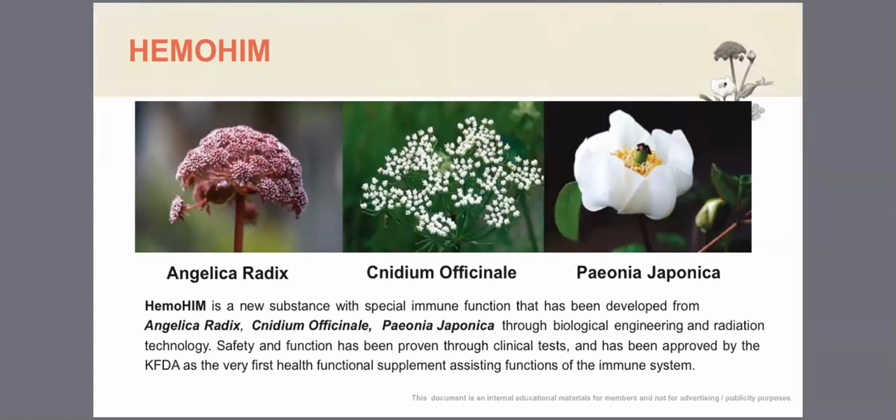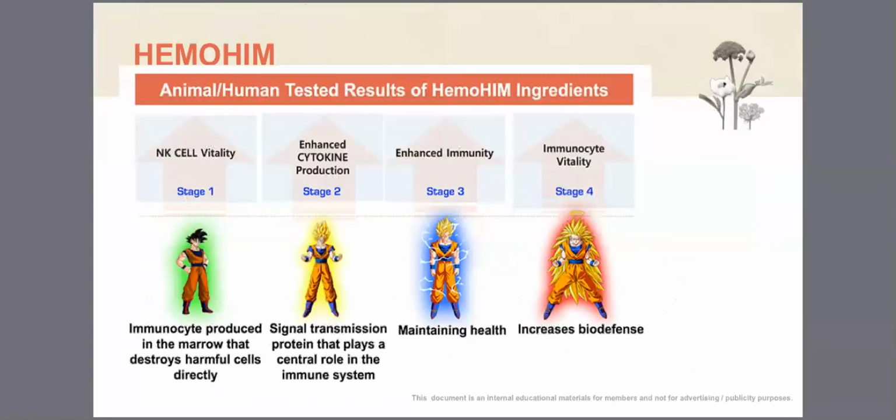So HemoHIM itself, the main purpose is to boost your immune system or to bring your immune system to the normal level. The immune system works in stages. I would say stage 1, 2, 3 to 4. I added this from Dragon Ball, just to illustrate how the stages react, right?